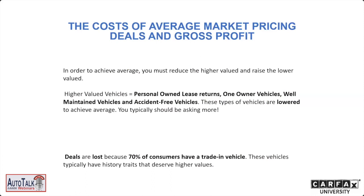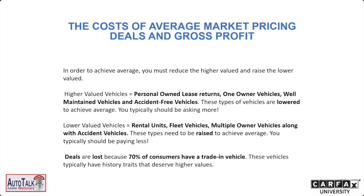So what are those higher value targets? Well, they're personally owned or lease returns. They're one owner vehicles. They're well-maintained vehicles. They're accident-free vehicles. When's the last time you could steal one of those? Why would you arbitrarily lower the retail value of that just to hit average, right? Just to hit average. Why would you do that?